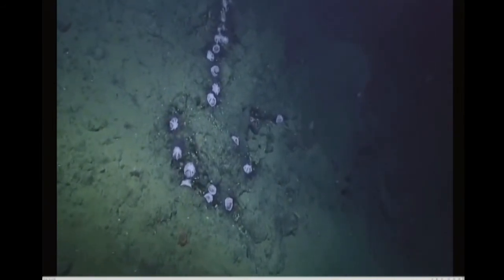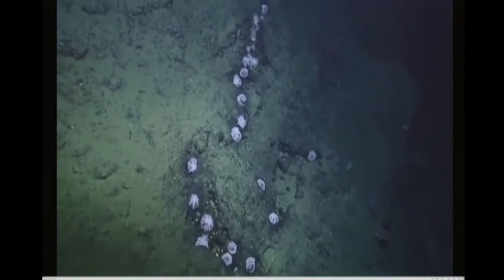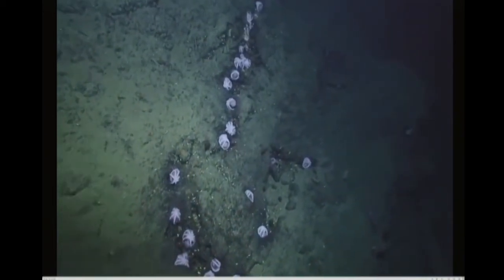I don't know if we've talked about this yet, but are these likely male or female doing the brooding? Likely female.